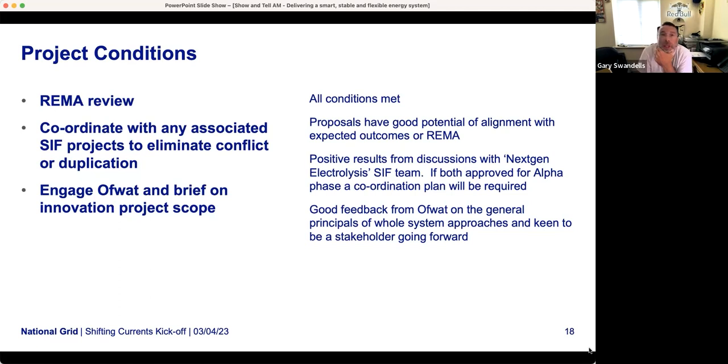Moving on to the other SIF projects, there were a couple that were flagged as potentially impacting because of their interests within the water industry as well. Most specifically, the next gen electrolysis, which could be introducing some new but highly latent loads within the water industry. So if both projects were to go forward, those connections have been made and the coordination will be done. And then finally, to engage with Ofwat, particularly their innovation teams, to flag this as a potential area of investigation and innovation, and ensure that they were happy and on board. And indeed, they have stated their interest, and if the project goes forward, would be brought on board as a stakeholder.